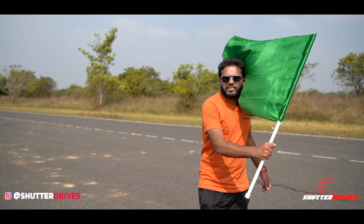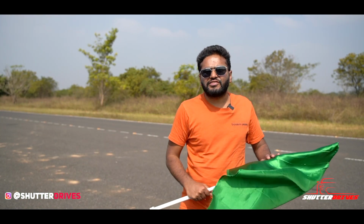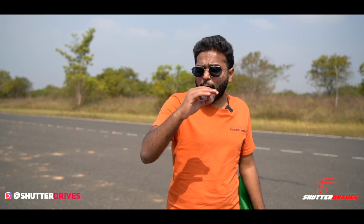Citroen wanted to have a green start in India in the form of C5 Aircross. Although that's an amazing product and still one of my favorite cars in India today, it suffered stiff competition in the form of Fortuner especially. Citroen did not give up.